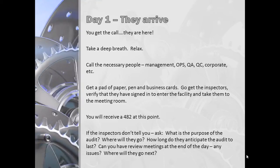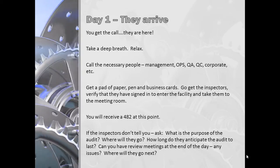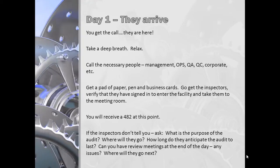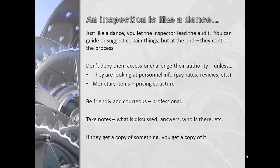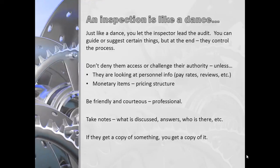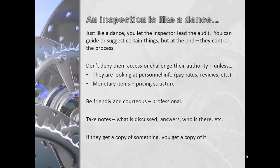If there's one inspector, that's an easy type of thing. If there's multiple inspectors, they may approach it together. They may split up. You have to be ready for that. An inspection is like a dance. You can sit there and you can let the inspector lead the audit. You can guide, you can suggest certain things, but at the end of the day, they control the process.